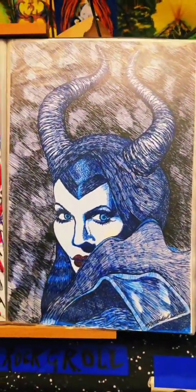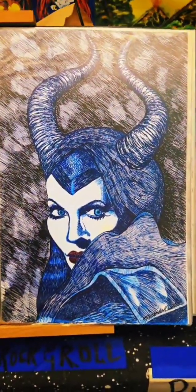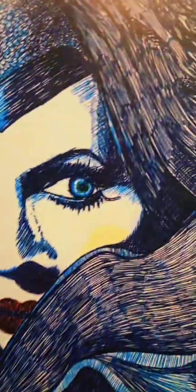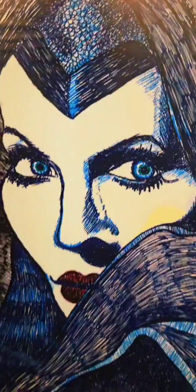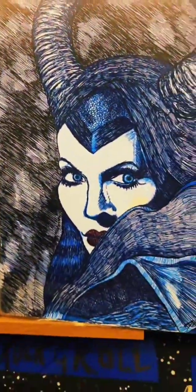This was just a drawing with a ballpoint pen. I had a blue Bic pen, and I drew the main part of it, and then I realized the lips are red. I need to get a red pen to do that. So I got a red ballpoint pen and did the lips, and then I got a light blue ballpoint pen and added some highlights to it, and used it for the color in the eyes. Then I did the background in black and contrasted to make her pop out, which seemed to have worked.